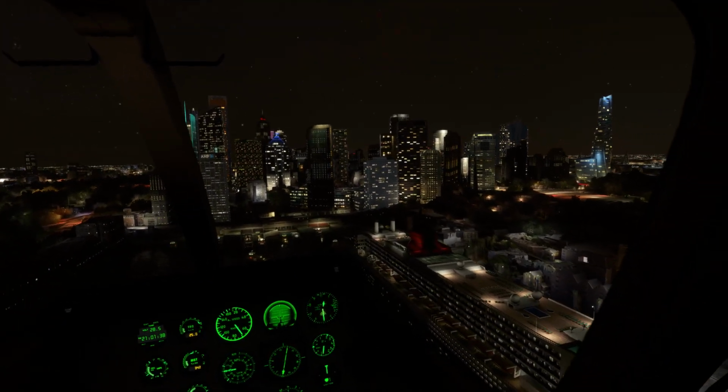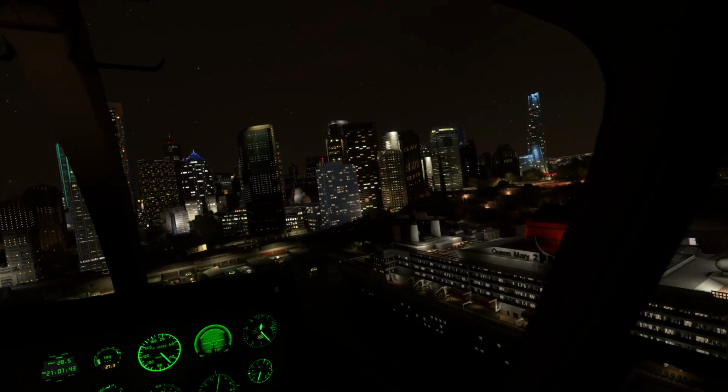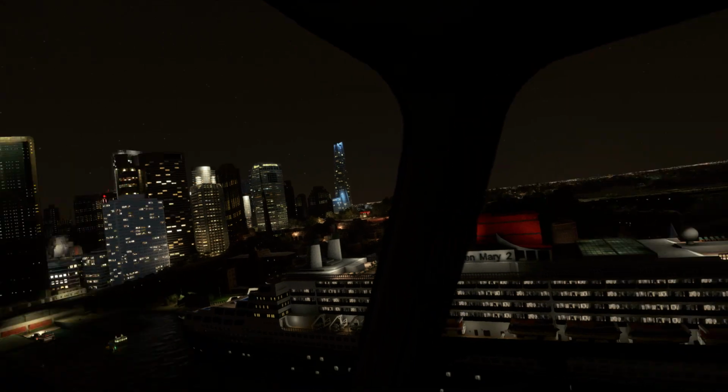Let's check out this awesome cruise ship. It's the Queen Mary 2, Cunard Lines. Fantastic.